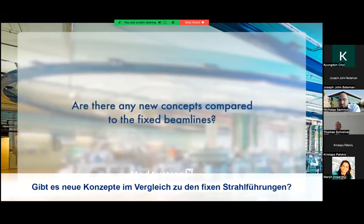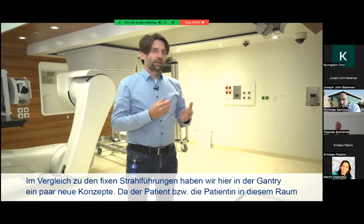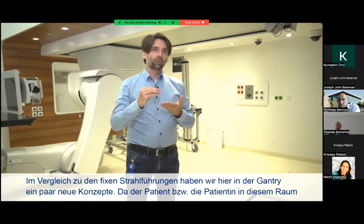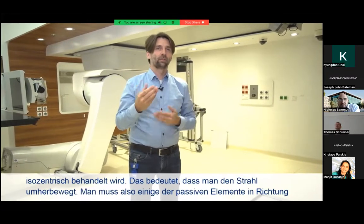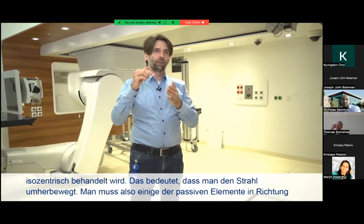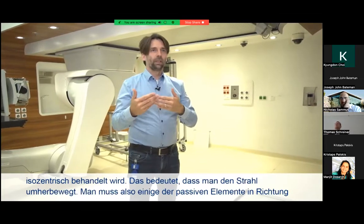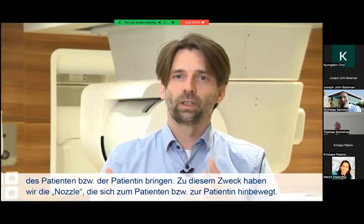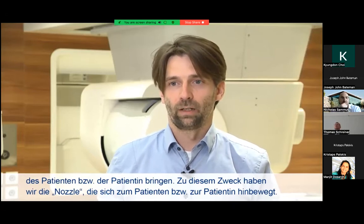Are there any new concepts compared to the fixed beamlines? Yeah, actually, as compared to the fixed beamlines, we have a couple of new concepts here in the gantry room. For example, due to the fact that the patient in this room, because you move the beamline around, will be treated, we say, isocentrically. So the patient stays there and you move the beam around. You need to have the possibility to bring some of these what we call passive elements towards the patient. And for that, there is a mechanical structure called a snout that moves these elements towards the patient. This is one of the differences as compared to the fixed beamlines.